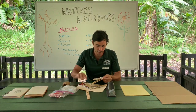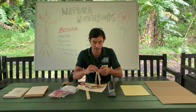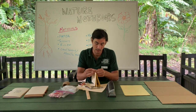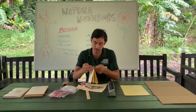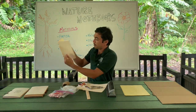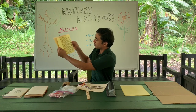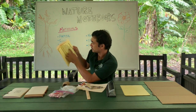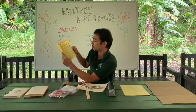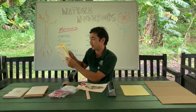There we go. And if you need help, right, you can ask your family members to help you make a nice little knot as well. And pull through, bam. And if we open it up, we already have a nature notebook, right? Now, some of these pages are recycled, so we'll only get to color and draw on the ones that are free. Or if you want to decorate the ones that already have print on them, that's fine too.